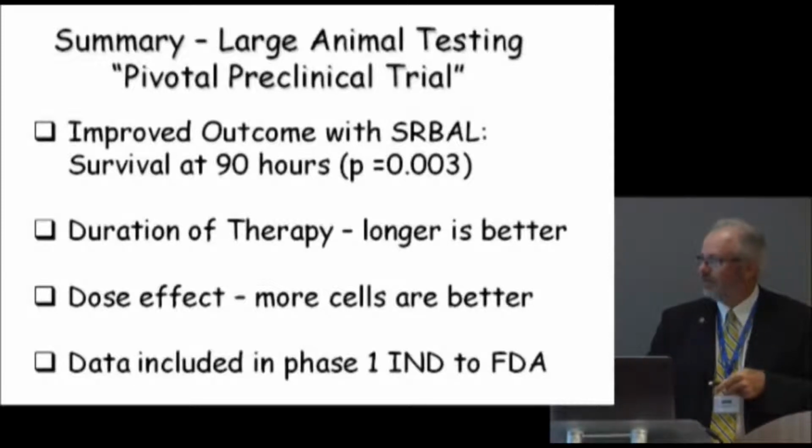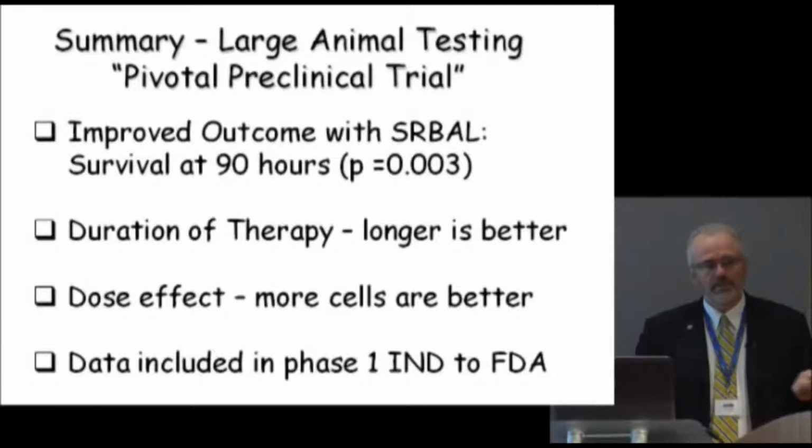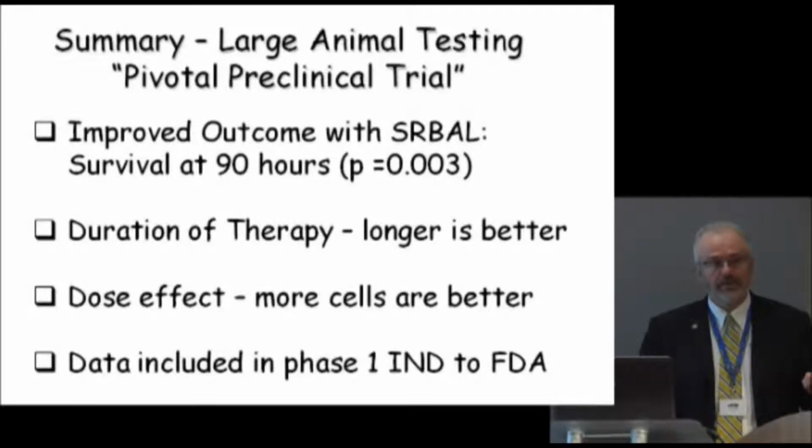Improved survival, duration of therapy, longer is better. We did some animals with 6-hour treatments. 24-hour treatment was much better. They were hemodynamically stable. The longer they were on the machine, the more stable they were.